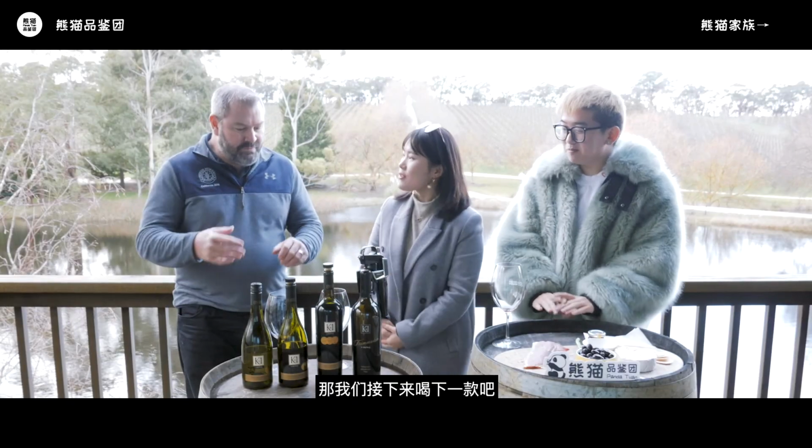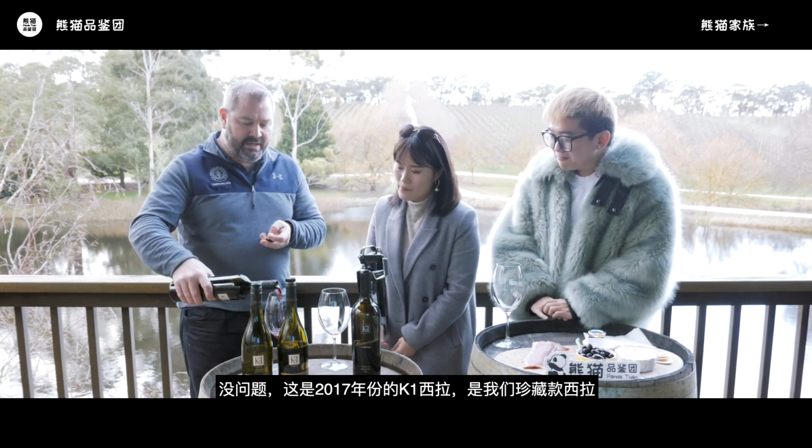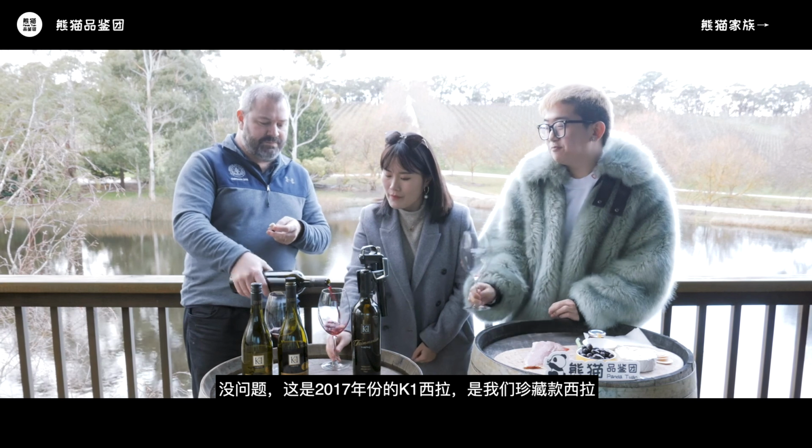Maybe just move on to the third one. Move on to the Shiraz, absolutely. So this is the 2017 K1 Shiraz. So this is our reserve style Shiraz of K1.